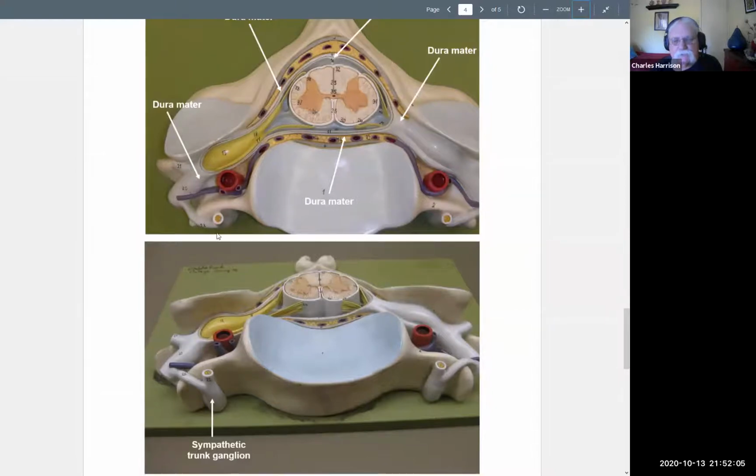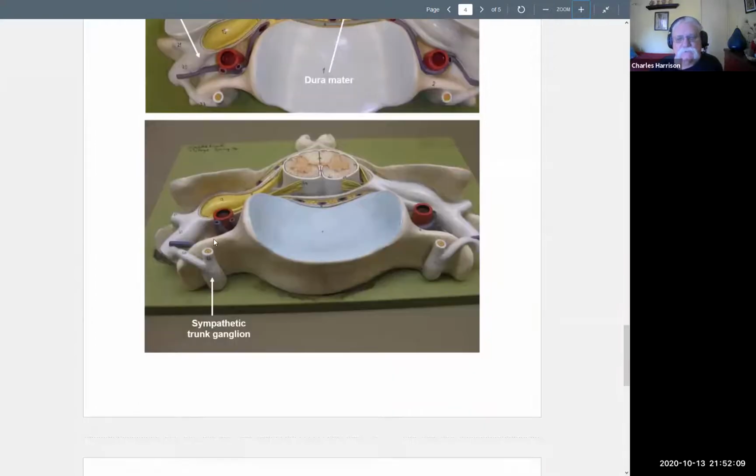This little structure that I'm circling, now we tilt this away, and it's down here. This is a sympathetic trunk ganglion. Nothing that you have to know today, but you'll be dreaming about the sympathetic trunk ganglia right towards the end of the semester.